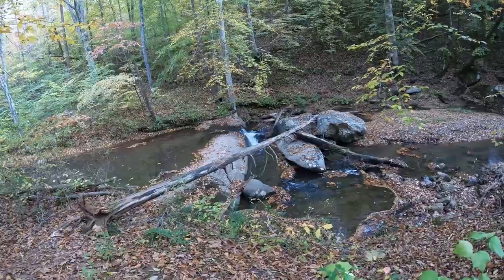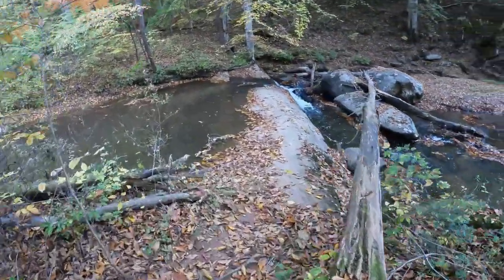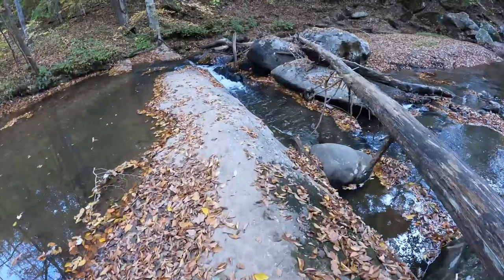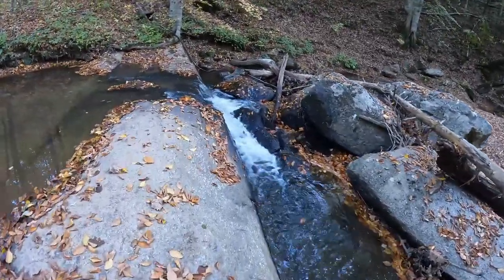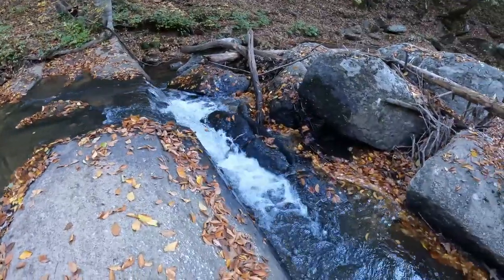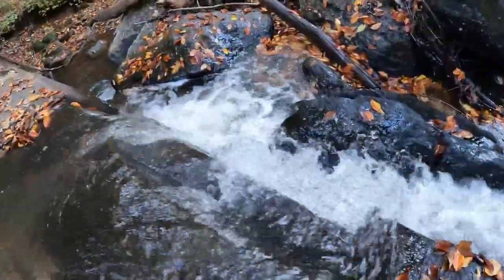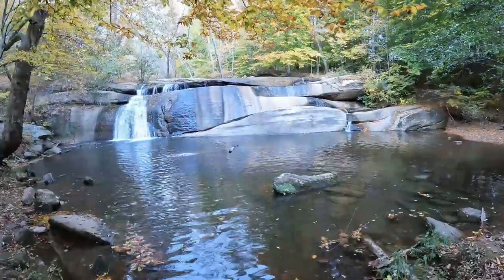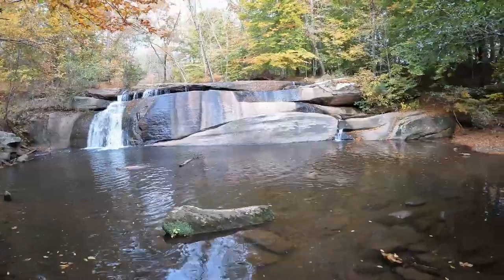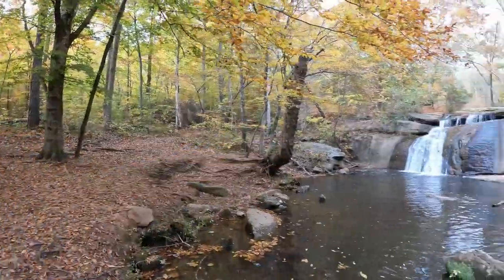Check it out, people. We found the falls. Falls Creek Falls, man. What is this? Let's check it out. We're at the Falls Creek Falls. There's the main falls.